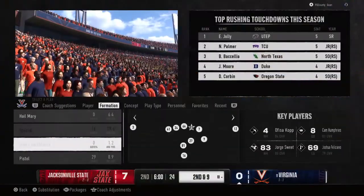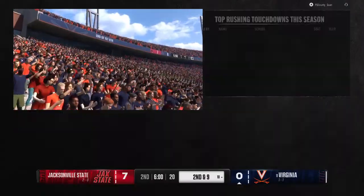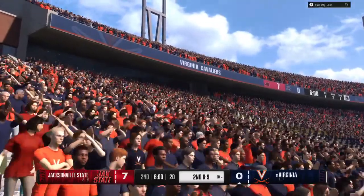That's the end of the quarter. With the score, Jacksonville State 7, Virginia 0.